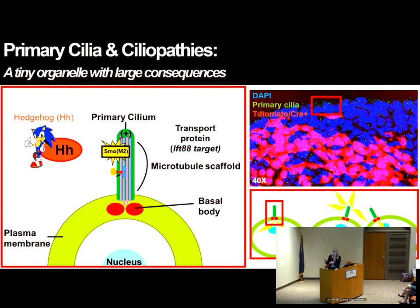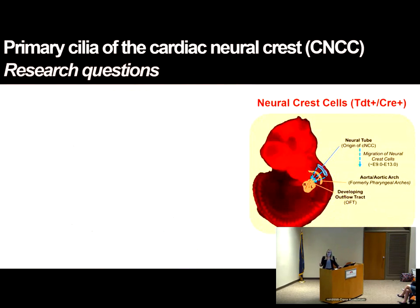So this is just one picture to show you how small they are. This is a 40x zoom 3 objective. So each blue dot is a cellular nucleus, and each little tiny green dot there is a primary cilium. So they're very, very small. And in particular, we're studying a progenitor population of cells called neural crest cells, and in particular, neural crest cells that migrate and contribute to the developing heart, where we then call them cardiac neural crest cells.